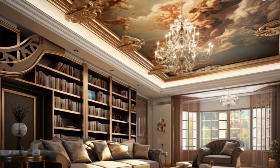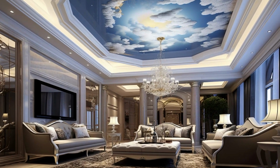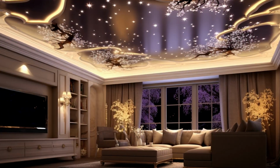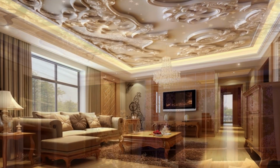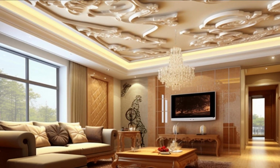House Ceiling Design Trends 2024. 1. Cosmic Illusions. Immerse yourself in the cosmos with this out-of-this-world ceiling design. Using a blend of deep blues, purples, and shimmering metallic accents, we've created a stunning galaxy-inspired masterpiece that will leave you stargazing from the comfort of your own home.